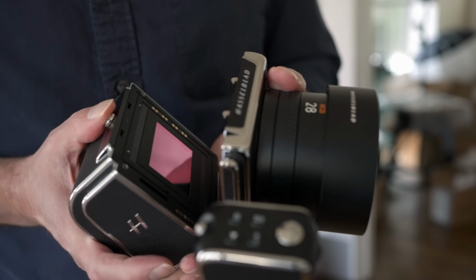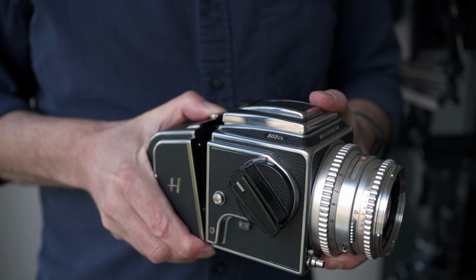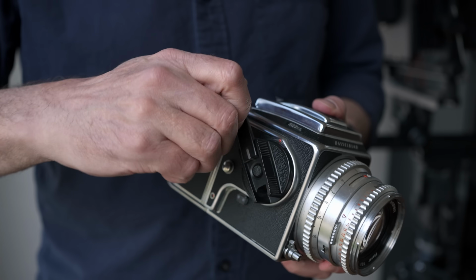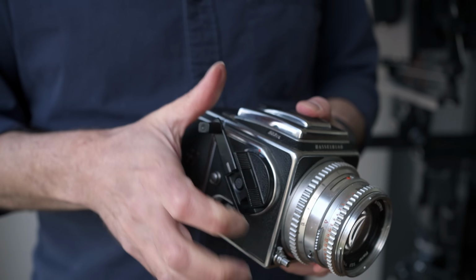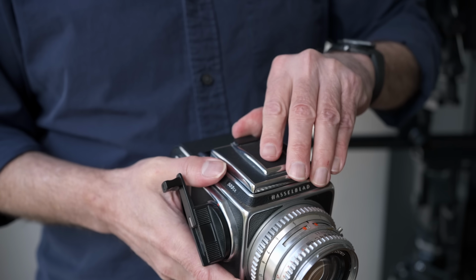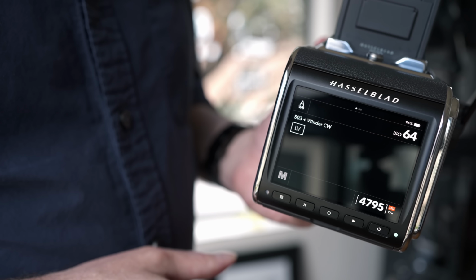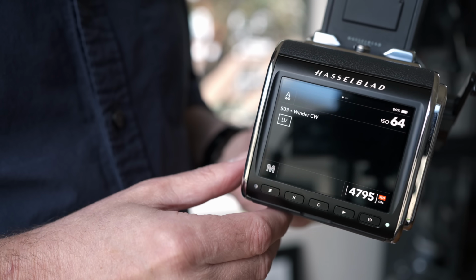It's one of my favorite things about this is that everything kind of comes apart and in pieces, and the idea being is that this back is removable, and now I can actually use this back with the old film V system models, which is really cool. Now the way this works is really simple. Once you attach the back, the 100 megapixel back will recognize the film camera body that you are using. You're going to see that displayed on the back.